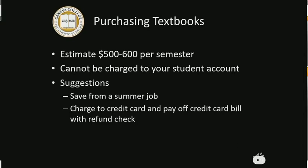You could charge the books to your credit card and pay that credit card off with your refund check if you are anticipating excess loan money. But again, it's important to know ahead of time that you cannot charge your books to your student account and that you shouldn't count on extra loan money or financial aid to cover your books since it won't be dispersed until after the start of classes.